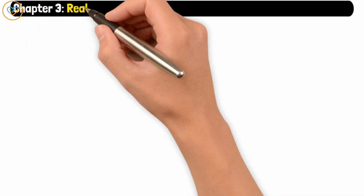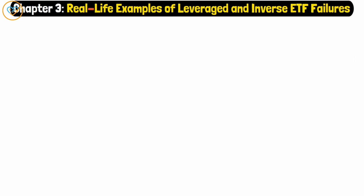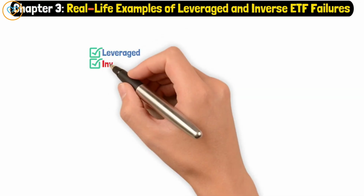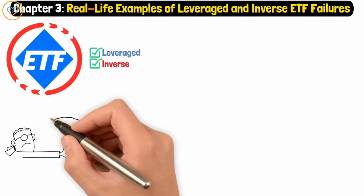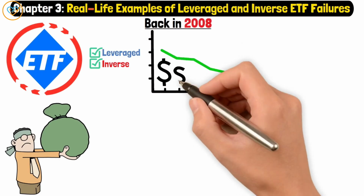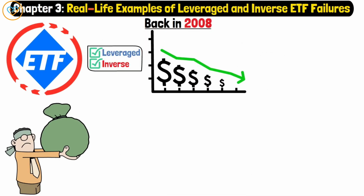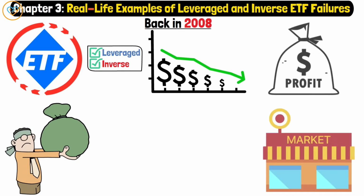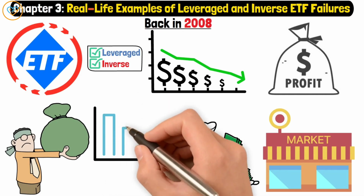Chapter 3. Real-life examples of leveraged and inverse ETF failures. Let's look at some real-life examples of how leveraged and inverse ETFs can go terribly wrong, even for seasoned investors. Back in 2008, during the financial crisis, leveraged and inverse ETFs became popular as traders tried to profit from the market's extreme swings. But holding these funds for more than a single day often led to unexpected losses.